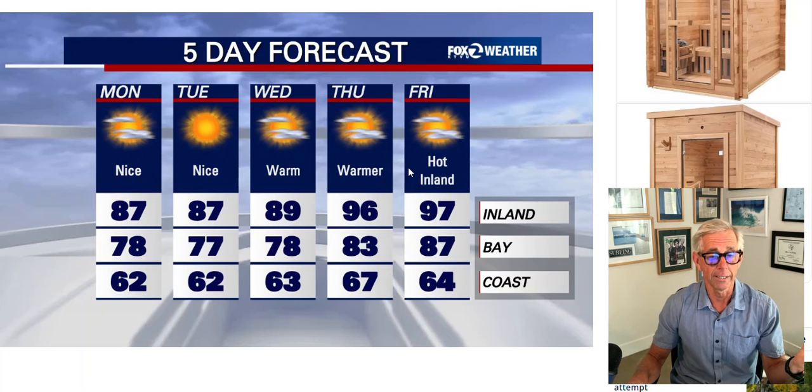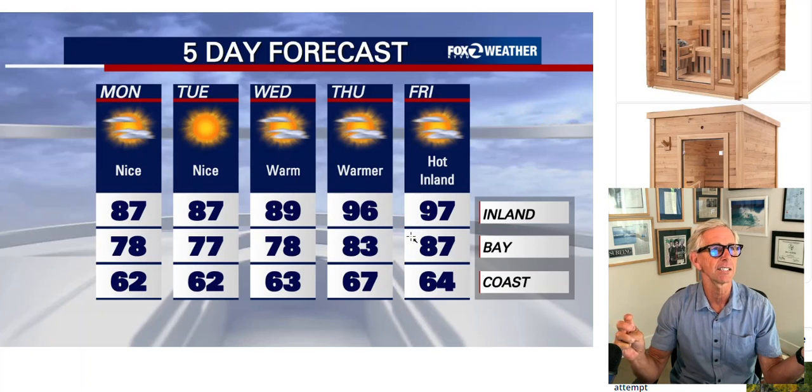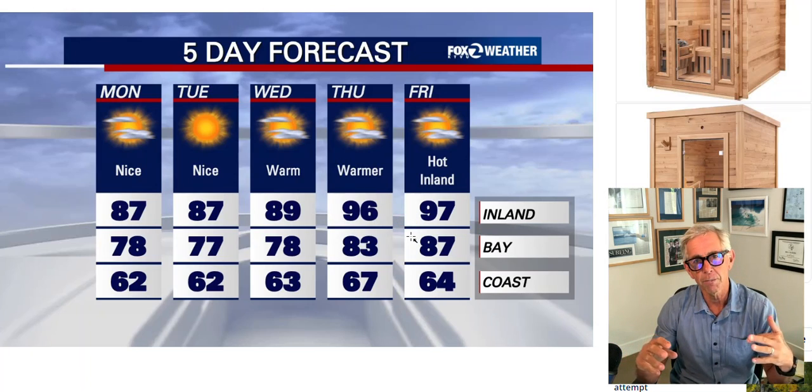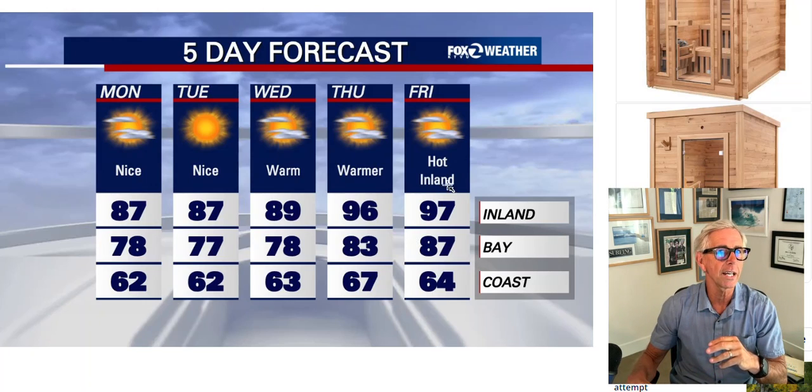So you're like, well, 97 on Friday, that's pretty hot. Yeah, it is, but that's inland. But around the bay, if you look at these temperatures here, these are what most of us are living in. So it peaks at about 87 degrees on Friday and Saturday, and in the inland Bay Valleys, that's Evergreen, Morgan Hill, Gilroy, places like that. So a good forecast, a good week ahead. Fire danger always high, but not as high, and air quality a heck of a lot better. Okay.